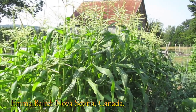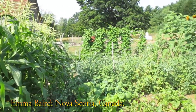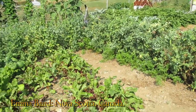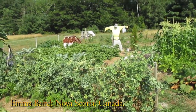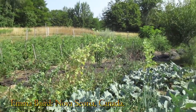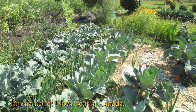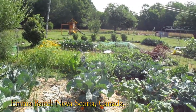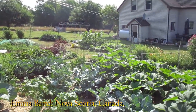So there is some sweet corn. This is our garden. It's pretty full, but we do have a few gaps appearing. The scarecrow doesn't really work. Just pan around and you can see we have cabbages, cauliflowers, broccoli, all sorts of different stuff, zucchini.